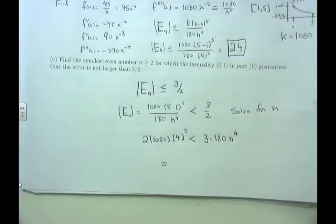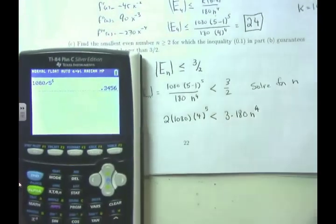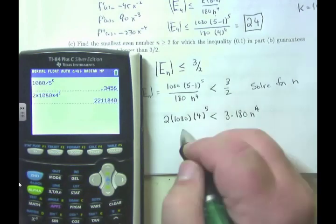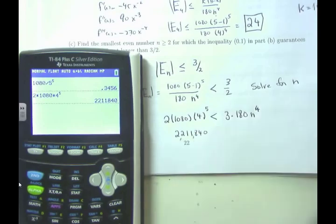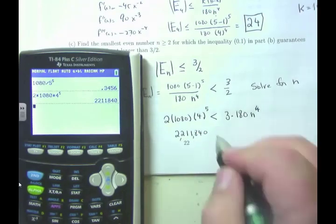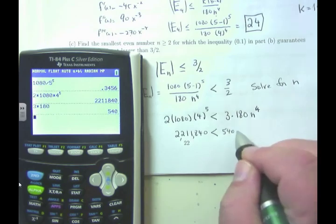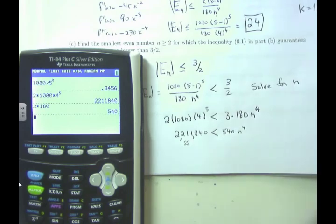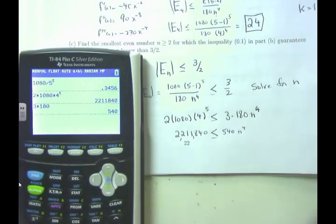All right, well, let's just clean that up real quick here. 2 times 1080 times 4 to the 5th is 2,211,840, which is less than 3 times 180, 540 n to the 4th. You with me? Question? Yeah, this is equal to, it doesn't matter. All right, so keep going.